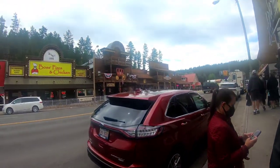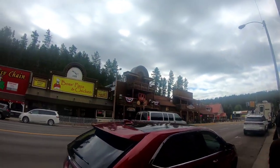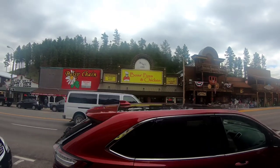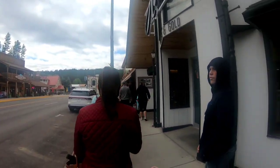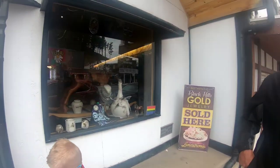Yeah, those things stretch. Taffy. Taffy. Stagecoach across the street. Pizza and chicken, ice cream and beer. You won't see them selling any Trump shirts at this place.